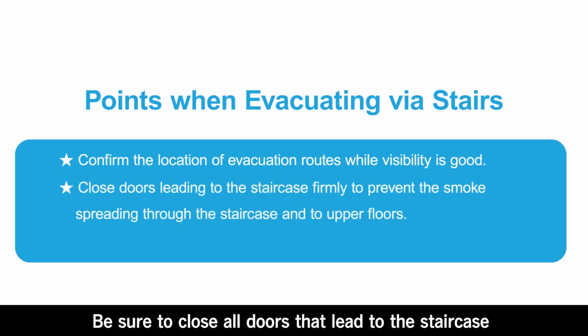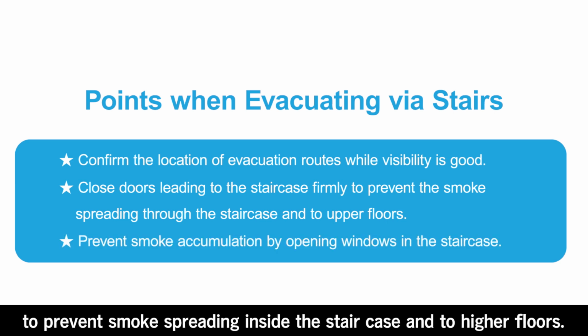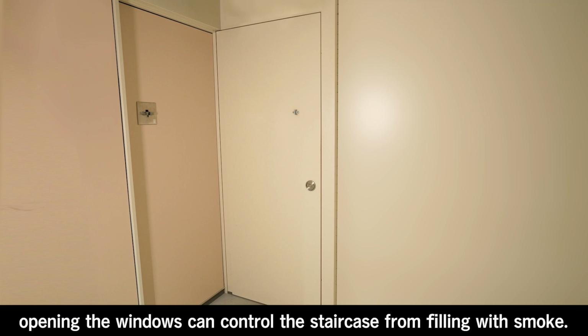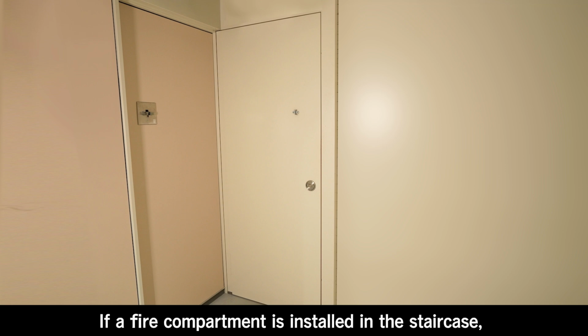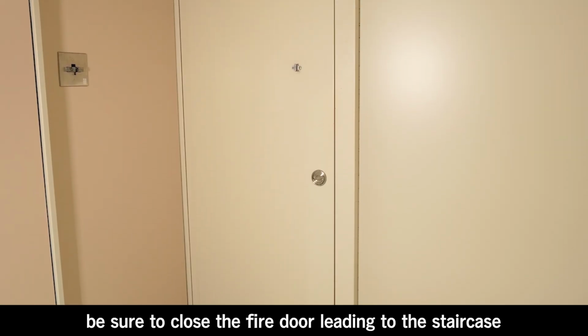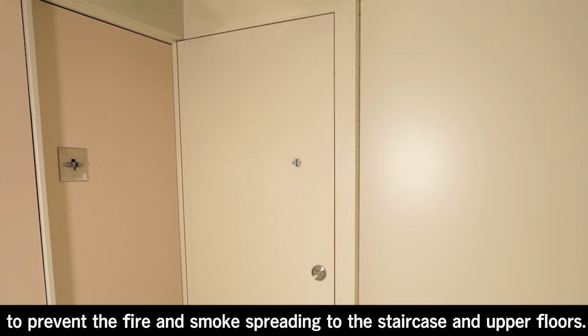Be sure to close all doors that lead to the staircase to prevent smoke spreading inside the staircase and to higher floors. Also, if there are windows in the staircase, opening the windows can control the staircase from filling with smoke. If a fire compartment is installed in the staircase, be sure to close the fire door leading to the staircase to prevent the fire and smoke spreading to the staircase and upper floors.